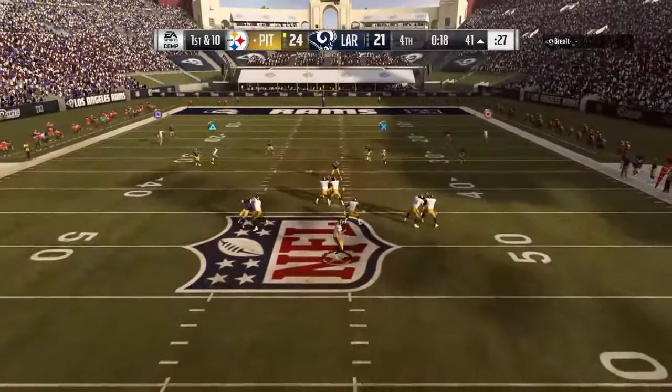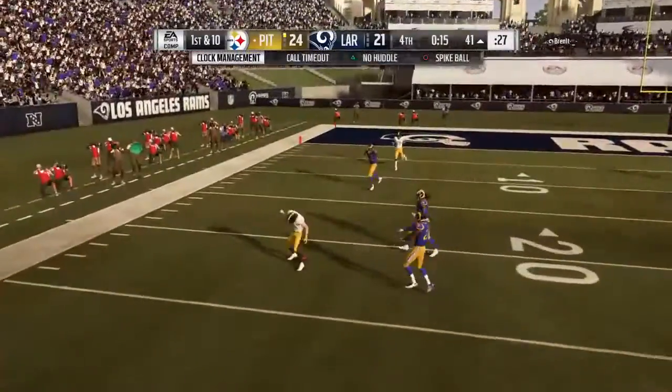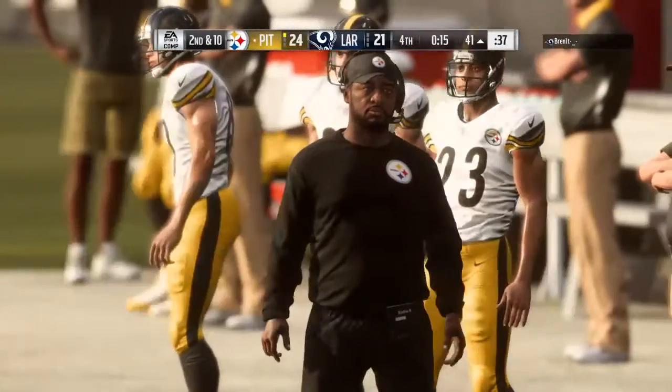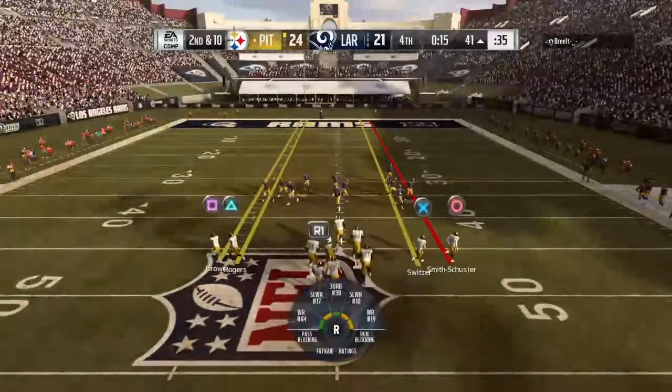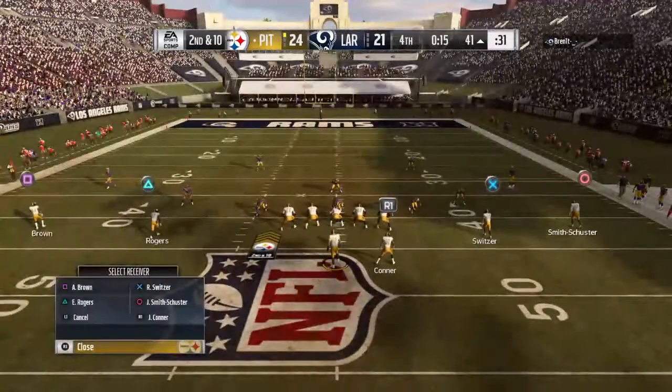Oh, Roethlisberger going to throw. And that is incomplete. Down to 15 seconds now. That was a classic example of trying to run with the ball without securing the catch. He was thinking about those yards after the catch instead of making the catch first and then taking off.